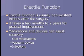So, initially, erectile function is non-existent after the surgery. It doesn't work. It takes a few months to 2 years for gradual improvement. There are medications and devices that can assist with your recovery. There are medications you can take by mouth that we have people try that can help. There's a vacuum device or a pump that can help pull blood into the penis to help for an erection. And then there are injections that you can inject yourself. You inject into the penis to help get an erection. All right?